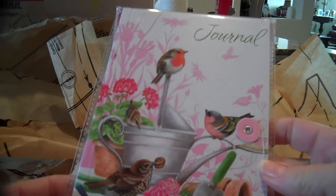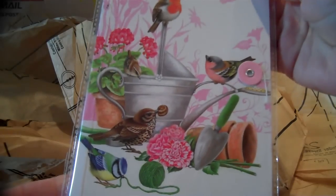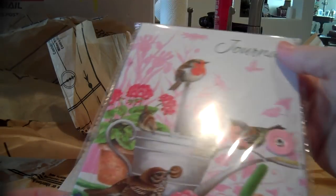I love birds. It's a little journal. Wow, that's pretty. Thank you. Oh, and this bag stamped. That's nice. This Tiffany & Company stamp. Oh, that's really pretty.